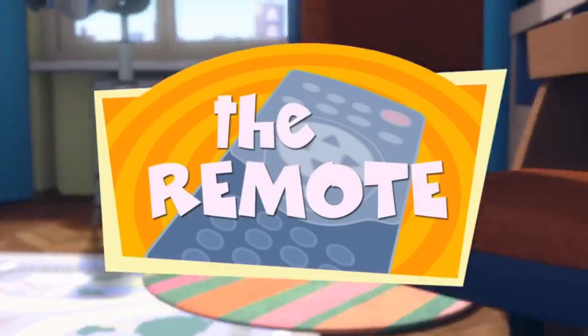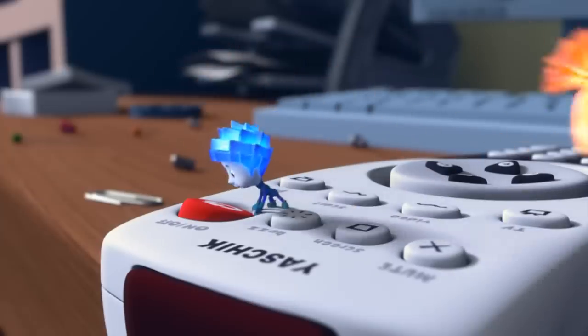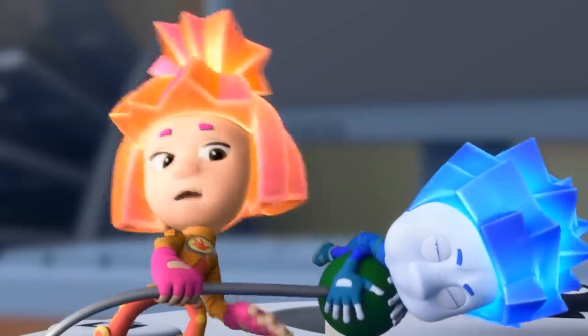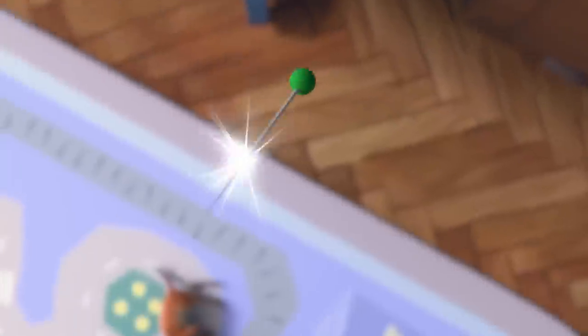The remote. Hey, Simka, the button got stuck on the remote. How can we get it back out of there? Look and learn, Nolik. Please help! Oh, come on, come on! Oh, oh, oh! Should I let it go now? Well, oops!